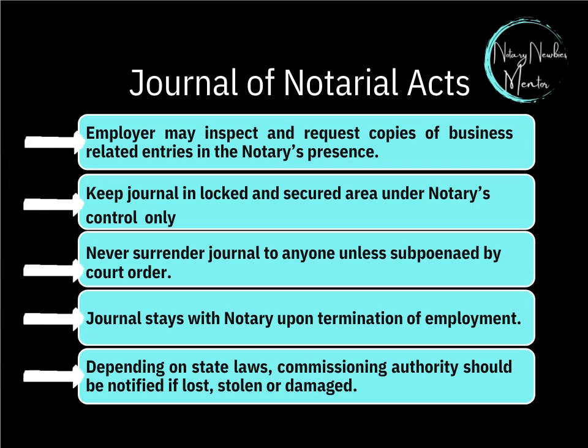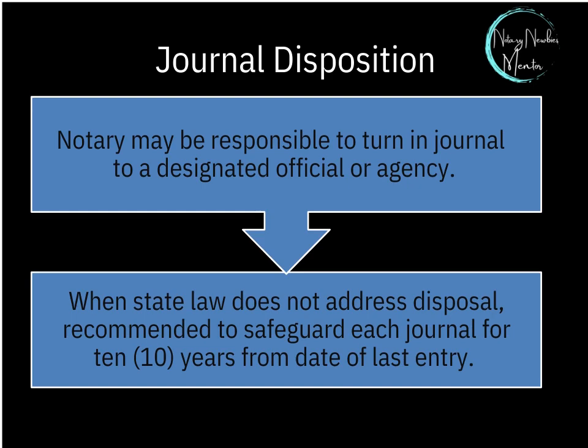Depending on state laws, the commissioning authority should also be notified if your journal has been lost, stolen, or damaged. A notary may be responsible to turn in their journal to a designated official or agency. When state law does not address disposal, the recommended time to safeguard each journal is 10 years from the date of the last entry. 10 years that you have to keep that journal under lock and key.